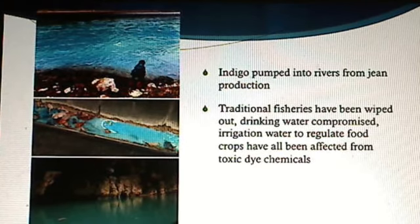This is a river in Mexico that has been dyed an unnatural color of blue from the indigo dye that has been used in the jeans production. In this river, traditional fisheries have been wiped out, drinking water has been compromised, and irrigation water to regulate crops has been affected from toxic dye chemicals.